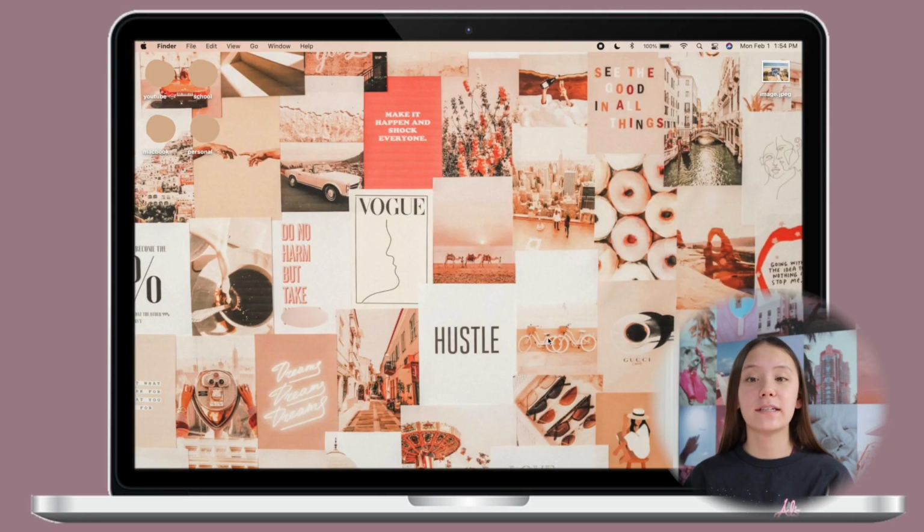All right guys, so this is what my home screen looks like. I just found this little collage picture on Pinterest. It's actually a picture of a collage that you can buy from somebody. I don't exactly remember what it's called or where you can find it, but I'll link it down below. You can find it on my MacBook Pinterest board if you are interested. But yeah, so this is what it looks like. I really like the colors.